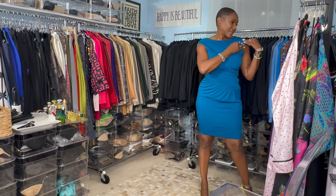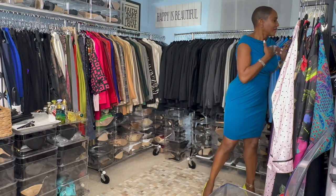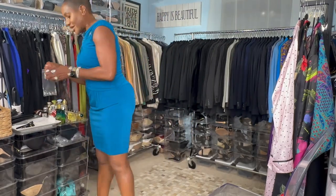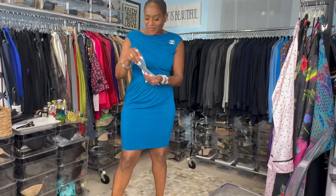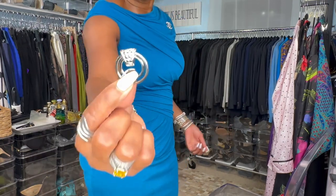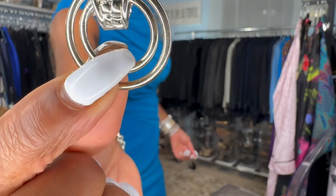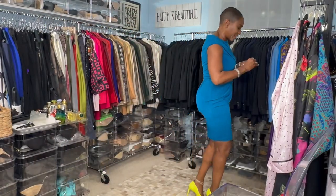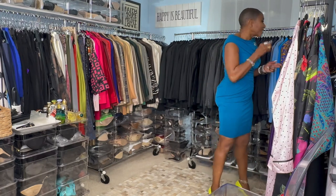Okay, let's see. Yep, got it on. So here's the pin. I have to be careful about going down, you know? Even though I did my stretches this morning. And this is the earring that I'm gonna wear with it today. I think this earring will work. But we will see.